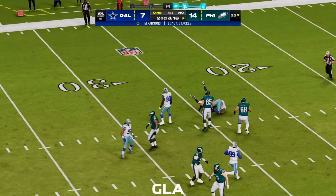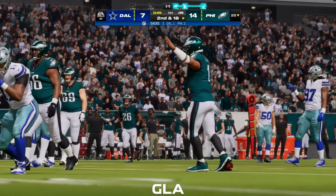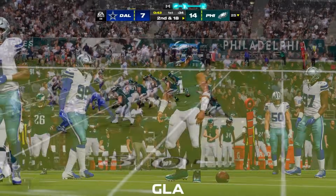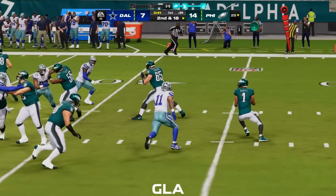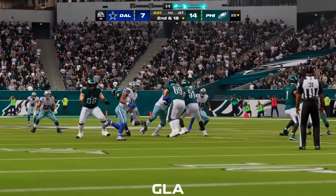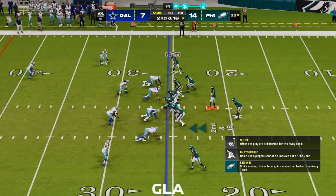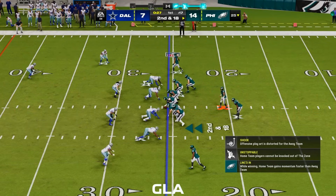And Hurts is going to be hit and taken down to the ground. Micah Parsons showing off that elite athleticism as he gets the sack. And this is what you've got to do against a quarterback like him. You've got to keep him in the pocket and not let him get to the perimeter, because once he gets outside, that's where he can really hurt you.